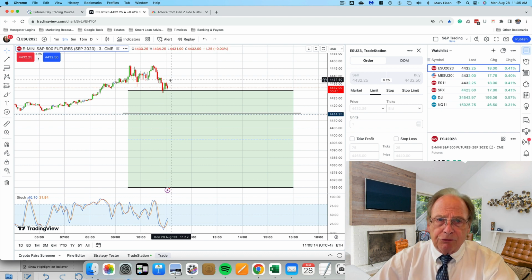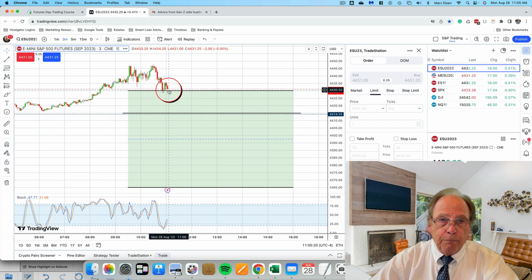So prices right now, they're trading around the target at 44.30, the calculated resistance. And I expect them to break through. It looks like they're going to break through. And we'll see where the trading is going to go the rest of the day.